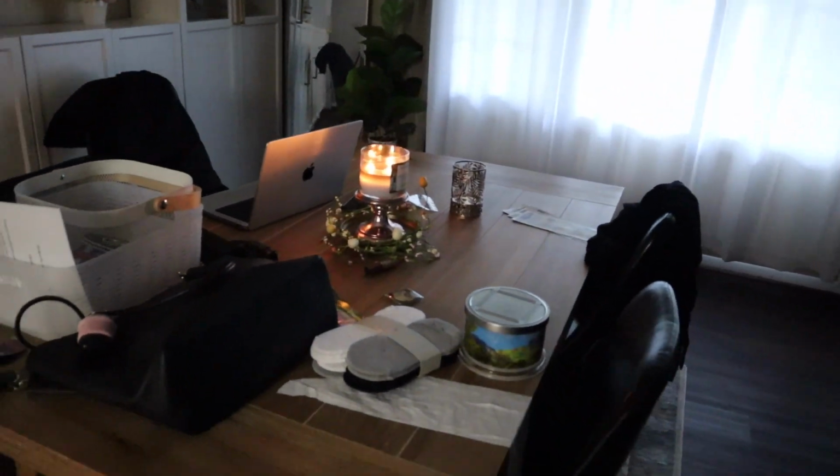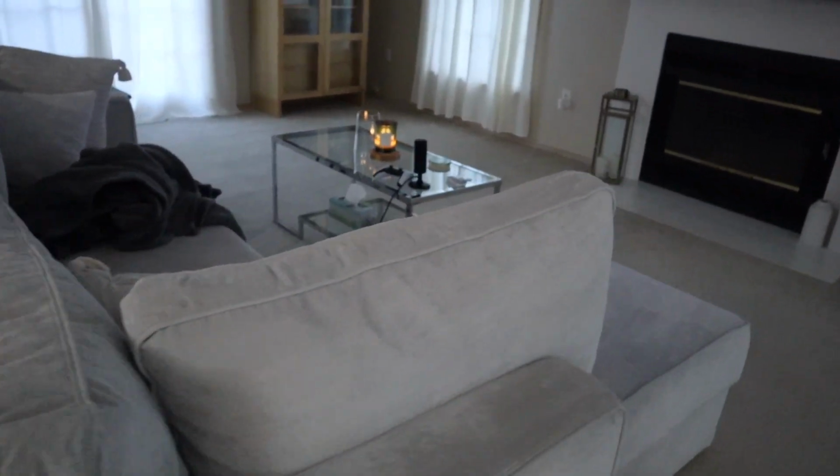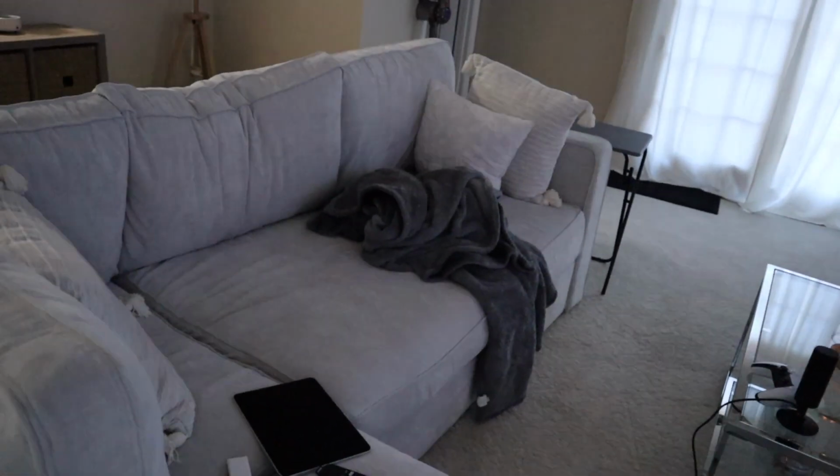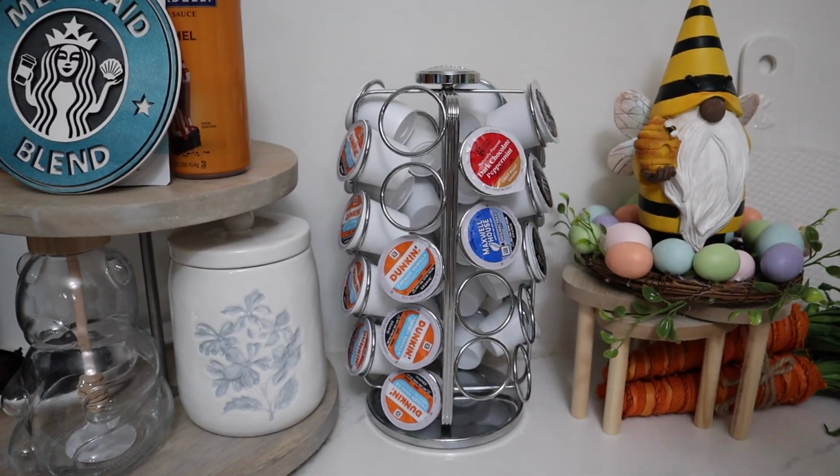Tonight we're just gonna do some easy breezy tidying up and take down my little bits of Easter decor so we can start with a clean, fresh slate in the morning. If that sounds good to you, let's get started.